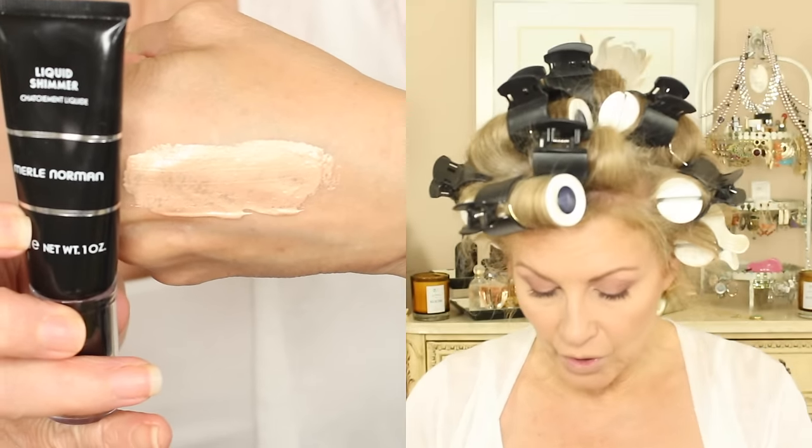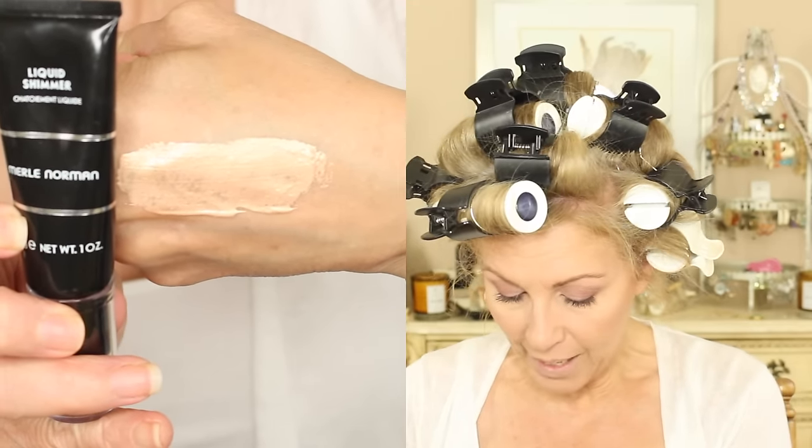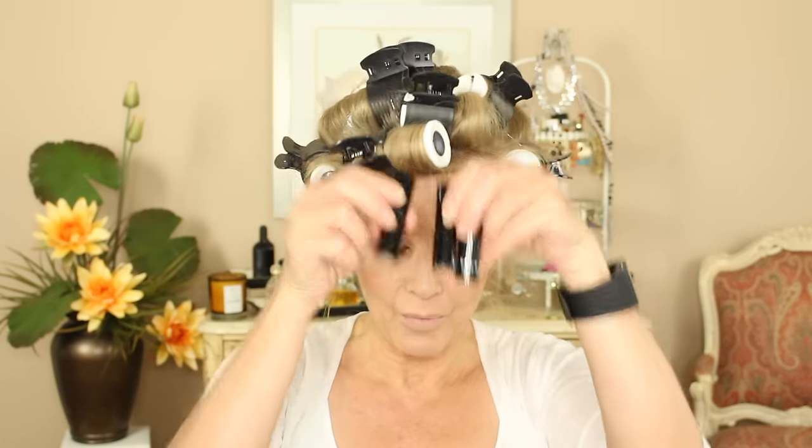So what I'm going to do is just touch a little bit of that on my cheek area, and we're going to demonstrate all three lipsticks. They sent me three of them with the collection, so I'm going to do that. And let me see if there is a color on the liquid shimmer. It's called Guiding Light, as in soap opera Guiding Light. All right, so we'll do that first.